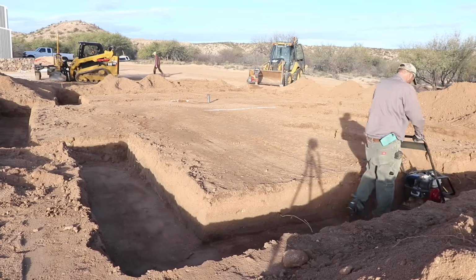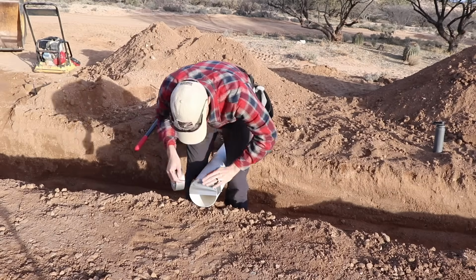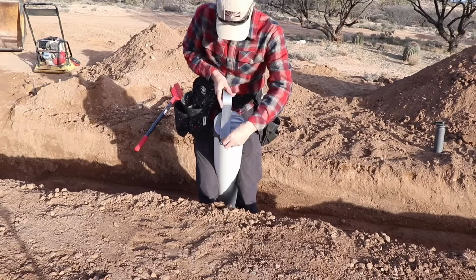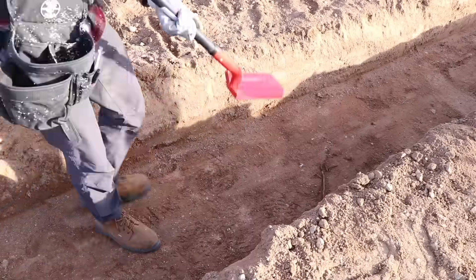Now with the footers completely dug out, Jason went around with the mechanical tamper and compressed the bottoms of the footers. And now it is my time to get in the mix here. So I'm going to be doing all the plumbing for the house with the help of a plumber out of New York, actually. So we're going to work remotely in that sense, and he's just going to basically guide me the entire way. So I need to sleeve some 3-inch drain lines that are going to be going down to our septic system that are going to be coming from the flush toilets inside the house.